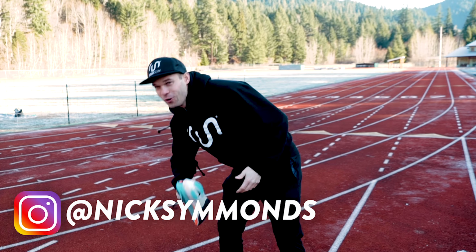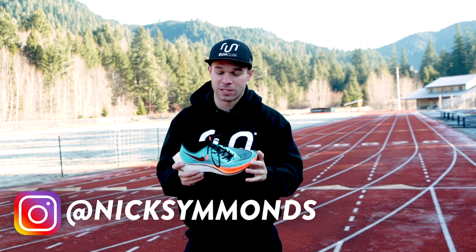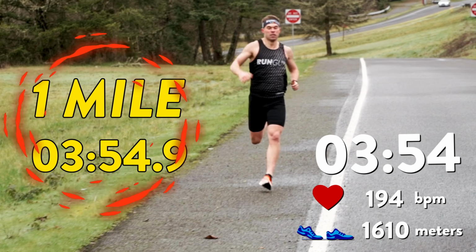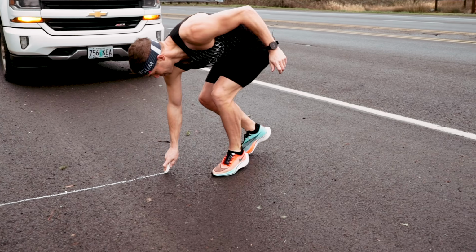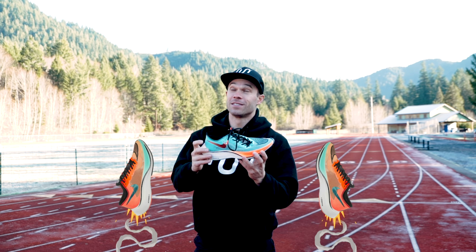Now, this shoe, the Nike Vaporfly Next Percent, we've had a ton of fun with it over the last few weeks. We've cut it open with a box cutter. We've set records in it. We've tested it on the track and off the track. We've pretty much done everything there is to do with this shoe except for one thing: send it into space.